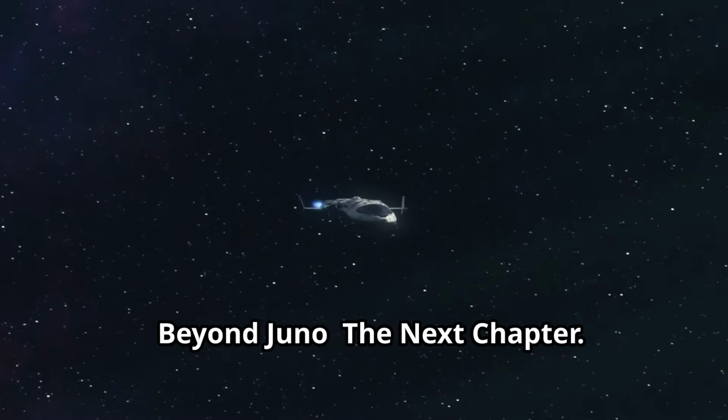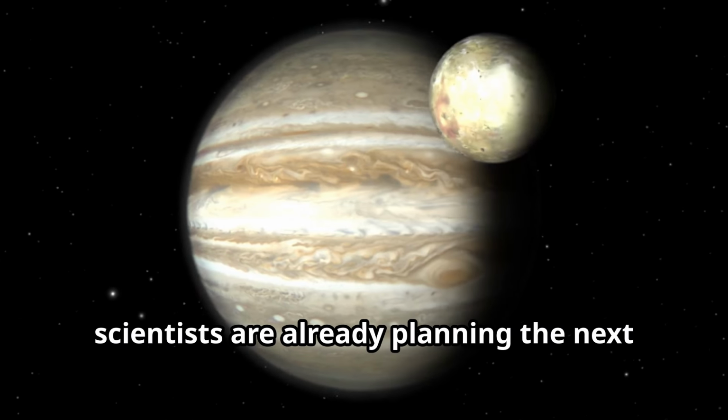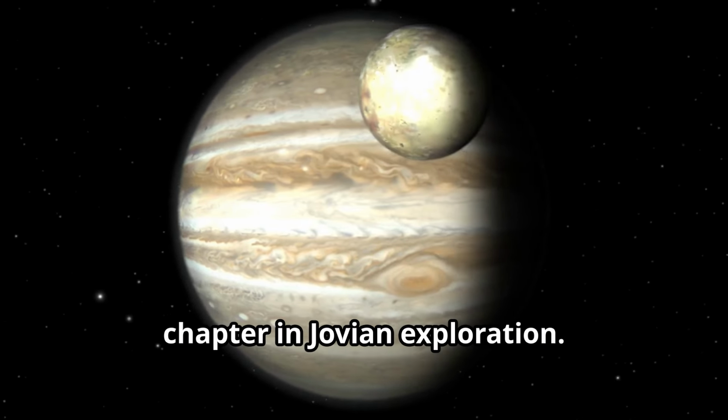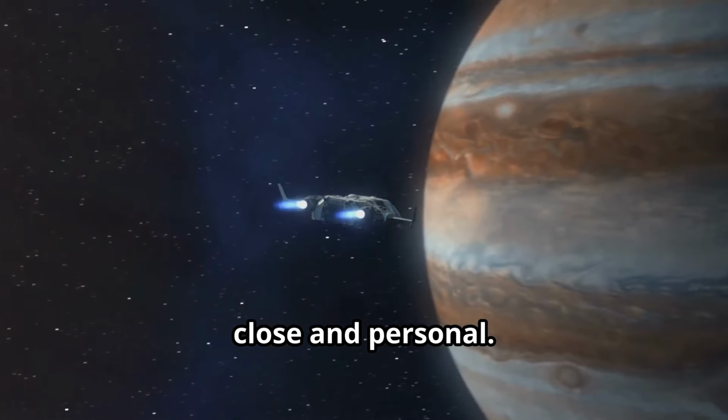Beyond Juno, the next chapter. Juno has revolutionized our understanding of Jupiter, but like all good missions, it raises more questions than it answers. As Juno's mission winds down, scientists are already planning the next chapter in Jovian exploration. Future missions will build upon Juno's discoveries, delving deeper into the mysteries of the Great Red Spot and Jupiter's dynamic atmosphere. One promising concept is a dedicated mission to study the Great Red Spot up close and personal.